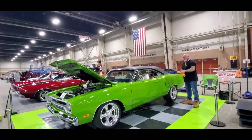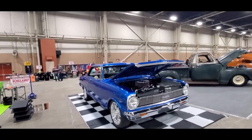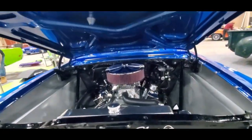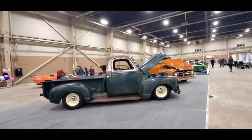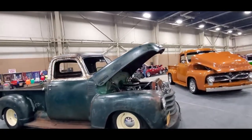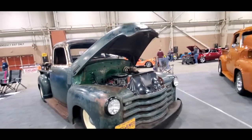Looks gorgeous. Enjoy the show. Oh my gosh, of course. Motorama? Absolutely. Beautiful little deuce. Lovely. And of course we have our trucks. A little bit of a rack here. There's so much here, I'm just giving you an overall, just to give you an idea.